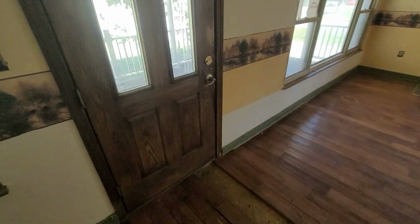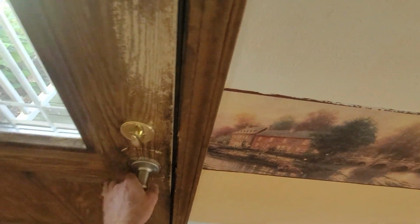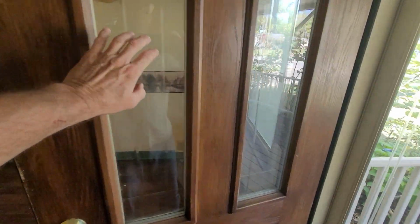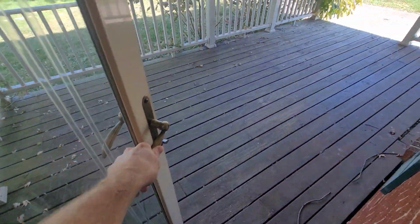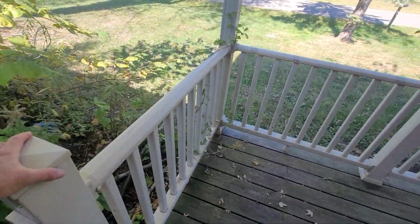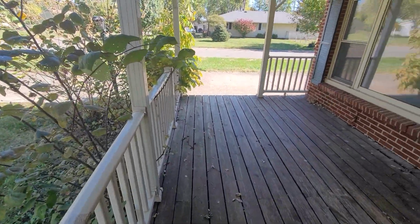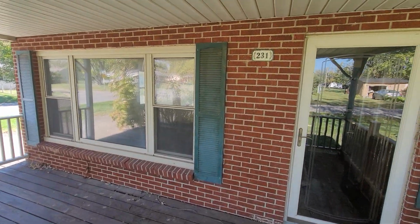The house has really nice doors throughout it. I mean, these are nice doors. They've been abused. Like I said, this house was well taken care of at some point in its life. This porch out here is nice, with vinyl hand railing. All this has been redone at some point in time.